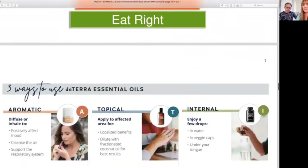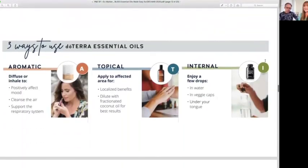Okay, this is my last section and then I'll pass on to Patrick. The three ways to use doTERRA essential oils: aromatic, topical, and internal. Please feel free to jump in, Patrick, as well, because I know you have a lot of knowledge. But yes, aromatic. You can use the oils aromatically.